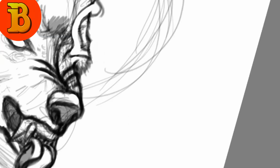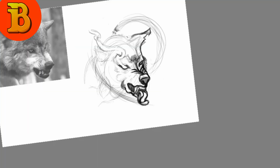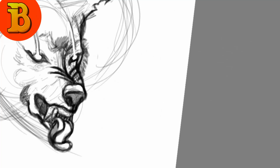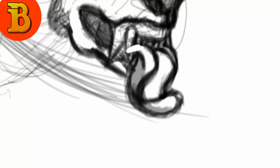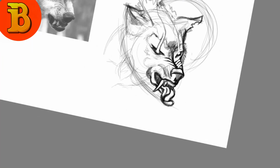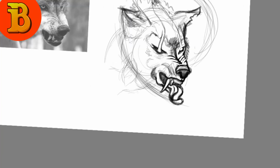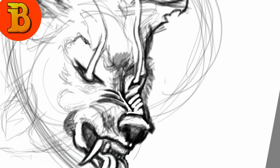I started off with finding a reference of a wolf that was in a threatening stance. Once this was established, I placed my reference to the left of my canvas and started drawing basic shapes to get a feel for the shape of the head. As you can see, I added a tongue to the concept since I figured it would be a great addition. You will notice later that I did end up changing it as well as the mouth.